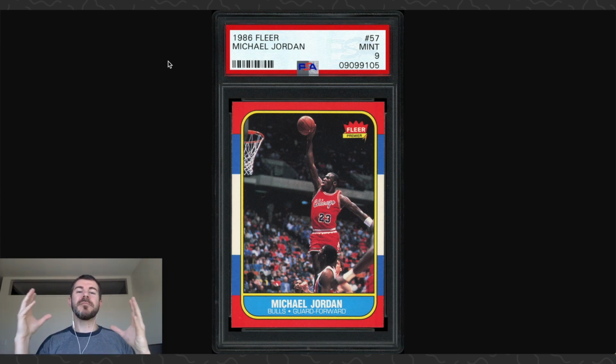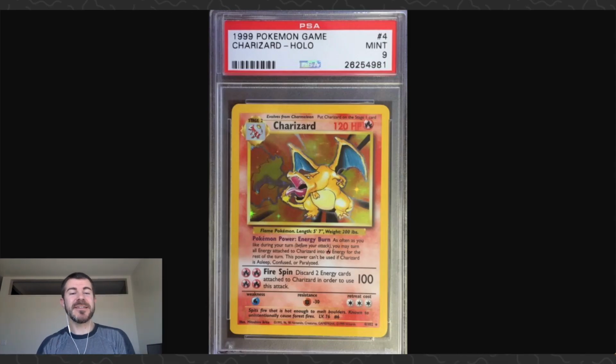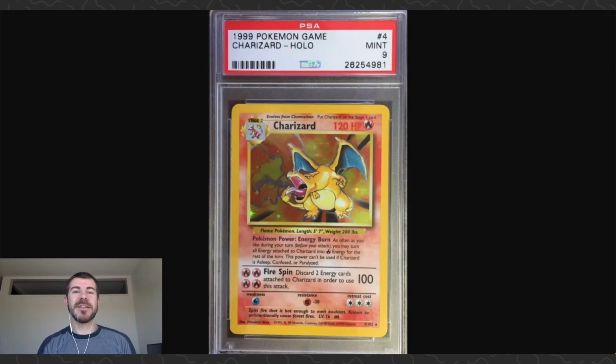Today we're comparing the Michael Jordan rookie card to the base set Charizard. These are some of the most iconic cards in the hobby. Okay, so this is gonna be an interesting comparison today. The Michael Jordan rookie, the base set unlimited Charizard. We're gonna be looking at sale prices on eBay. We're gonna be looking at PSA population reports.